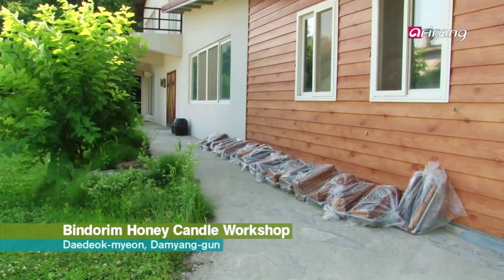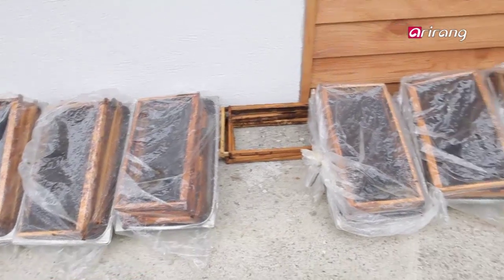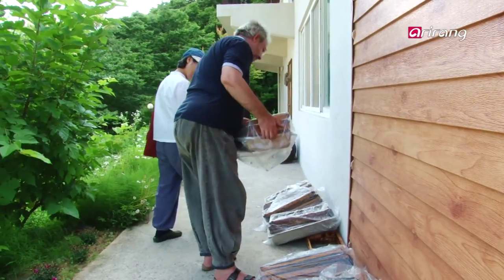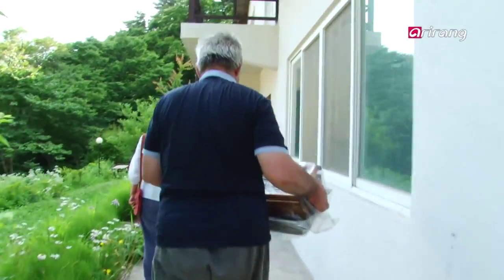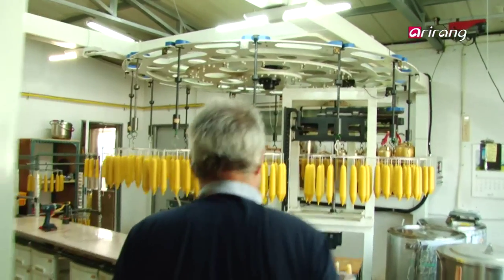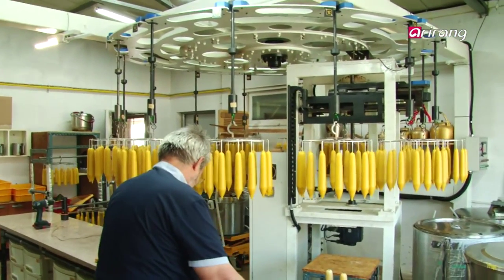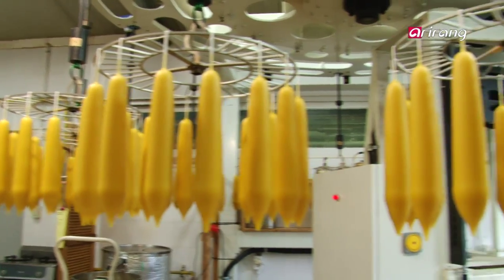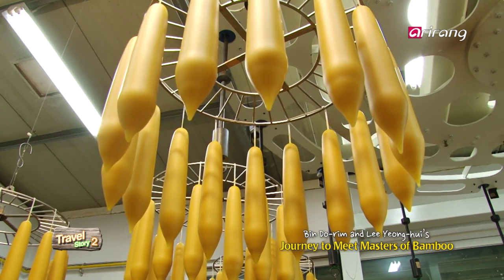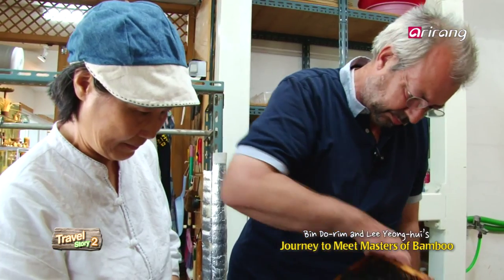In addition to gardening, the couple also spend their time making honey candles. Their workshop is lined with beeswax from all over the country. They usually devote their afternoons to their workshop. It takes about 2 days for the beeswax on the hives to take the form of honey candles hanging like icicles from the ceiling.